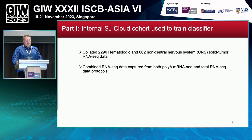We collated over 2,000 hematologic and 800 non-central nervous system solid tumor RNA-seq data and combined the RNA-seq data captured from both poly-A mRNA-seq and total RNA-seq data protocols.